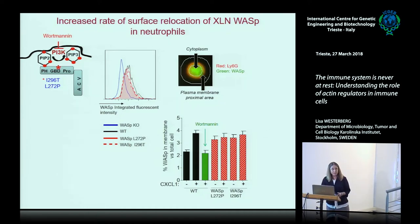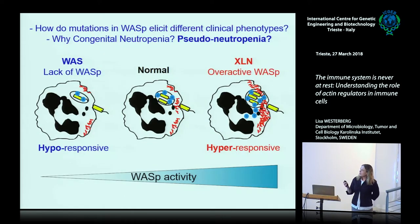I think let me skip that in the interest of time. And just say that what we believe is going on is that normal neutrophils really need to fine-tune the WASP activity to have a normal response. So with too little, they become hyper-responsive. We and others have shown that. If it's too much, they actually become hyper-responsive too. So they go faster into the tissues, where they produce a lot of ROS and kill bacteria.